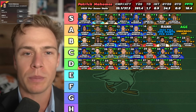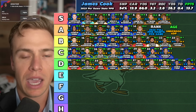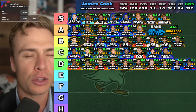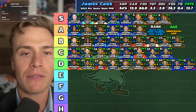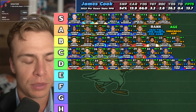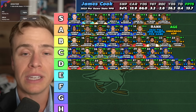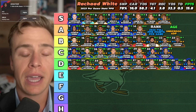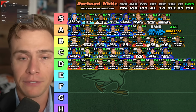And then our next 2 backs will be James Cook and Rachaad White. If you are looking at James Cook, he should have less volume than Rachaad White. However, James Cook should be in a better offense in Buffalo. I'm not super concerned about Ray Davis, but he will be a name to be on the lookout for. And then with Rachaad White, the volume will be there. And in a full PPR format, I'm completely fine drafting him.